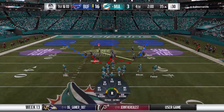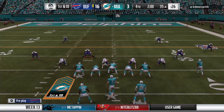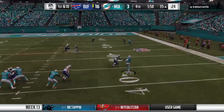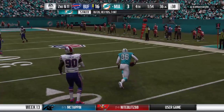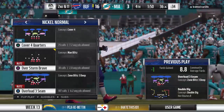Ball up to the 35 now as they come up on 1st and 10. Back to throw now on 1st down. Oh, there's that man again. It's complete. And that play went nowhere. Losing yardage. It'll be back at the 36.